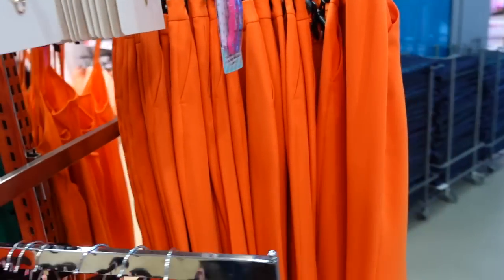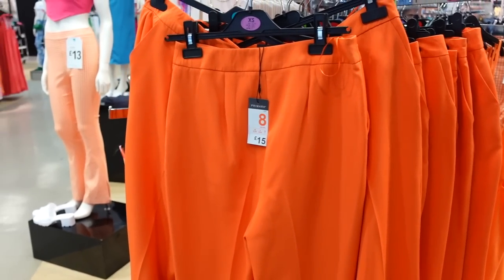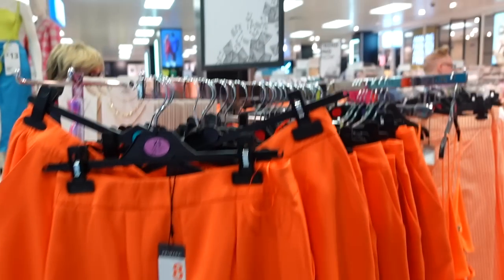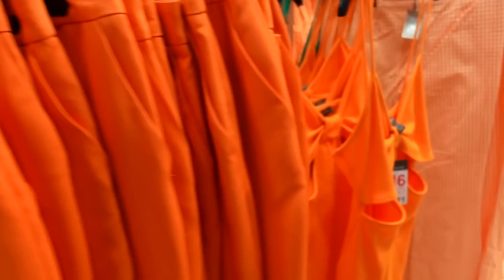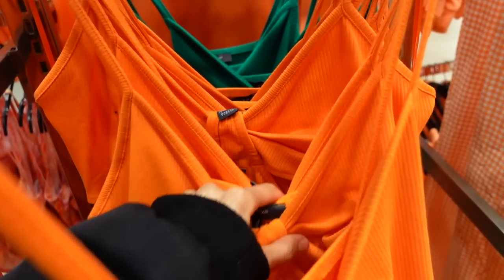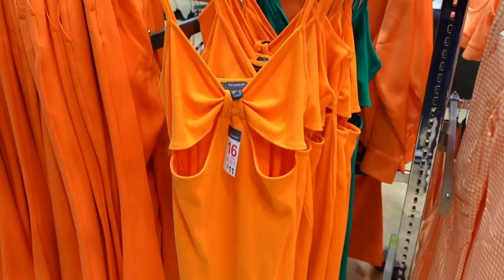So we've come to the orange section here because I feel like it was just screaming at me. Oh, they have matching trousers, but it's not really matching because they're not silk. But they're still gorgeous, aren't they? I love them. I love when they do the trending now sections because I feel like it steers you in the right direction. How stunning is that dress? No, there's no sizes left. They have it in green as well.